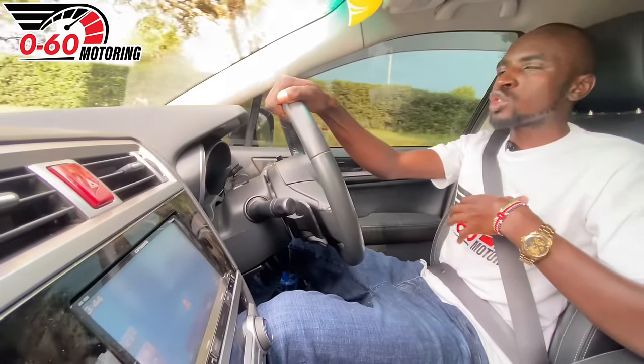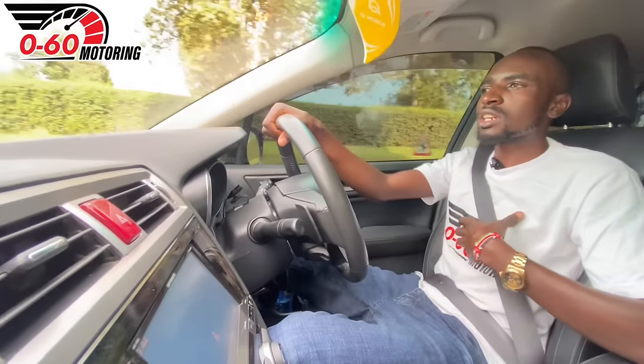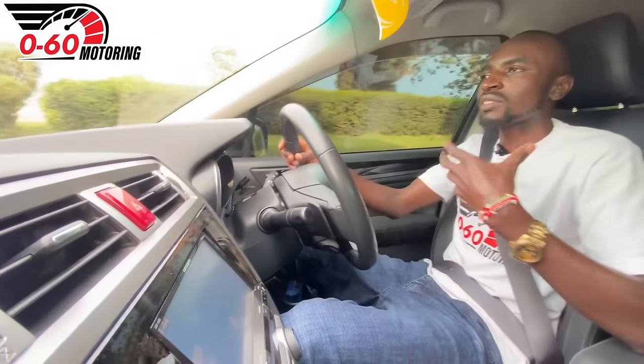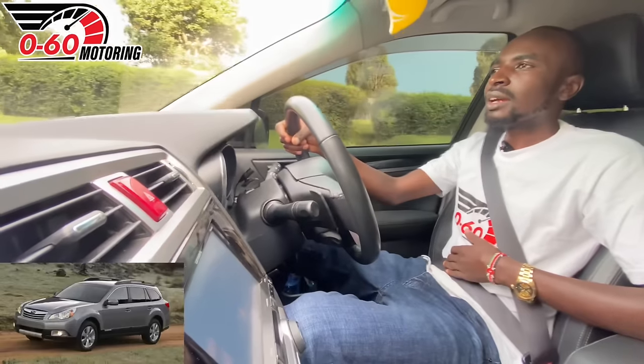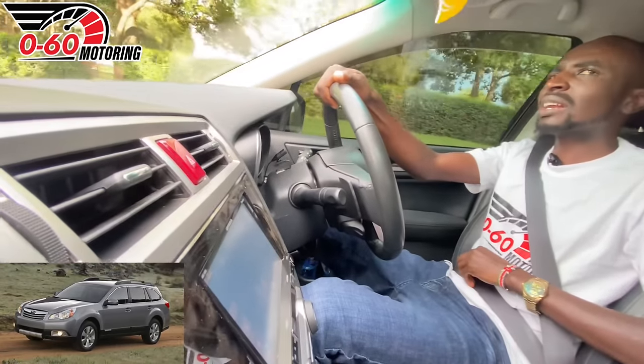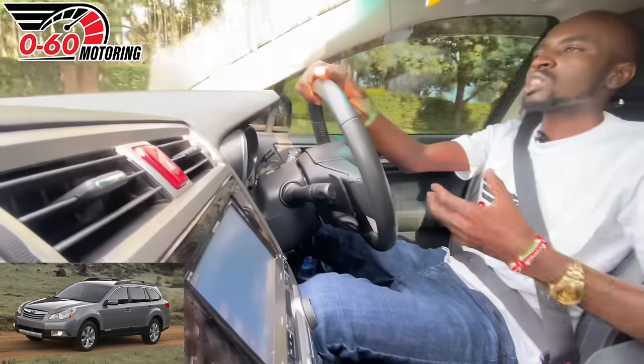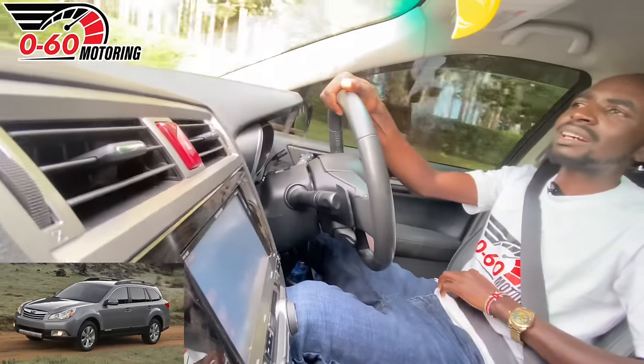This generation of the Subaru Outback, this BS series, looks more mature and more solid in terms of design. It's actually grown from the previous generation, that is the BR series. I'm not a big fan of the BR series Subaru Outback because I think it's one of the worst generations of the Subaru Outback, because it looked odd and it looks more like a Subaru Legacy.